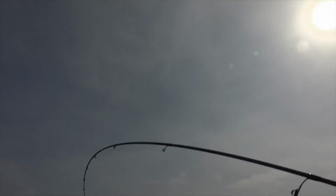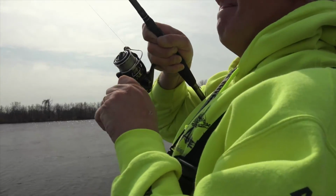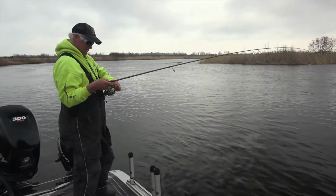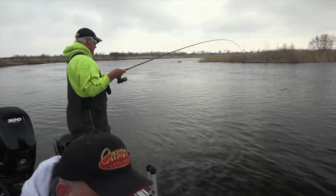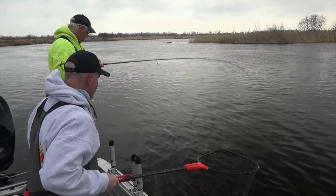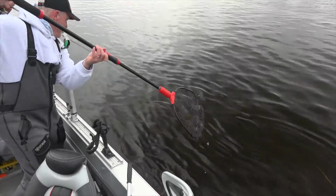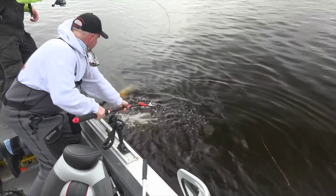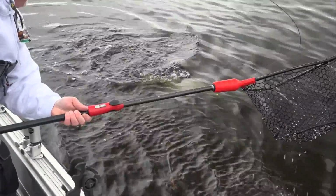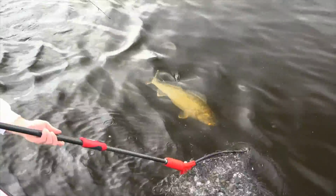Oh man, that's a good fish right there, dude. Holy cow. Yeah, that thing's in that current, man. He's honking. Grab the net. Net right here. Oh yeah, that's a good one. Ooh, this is the biggest one so far. Oh, you missed her. Holy crap. Hang on. Here she comes. Okay, she doesn't want to come in. Ready?